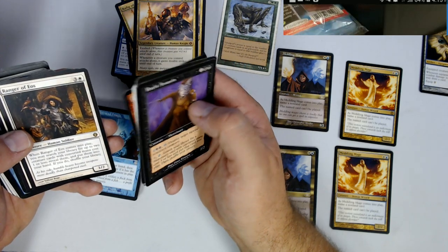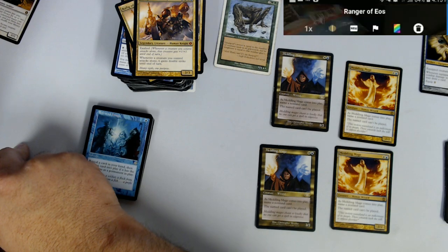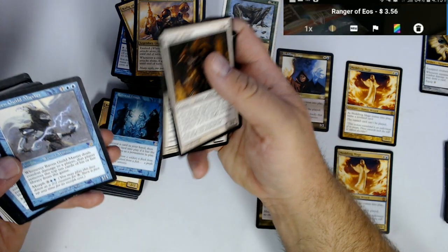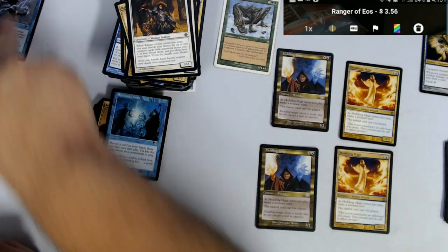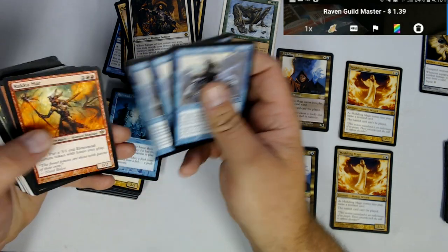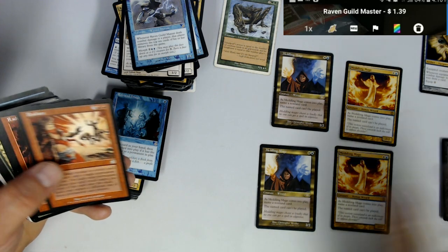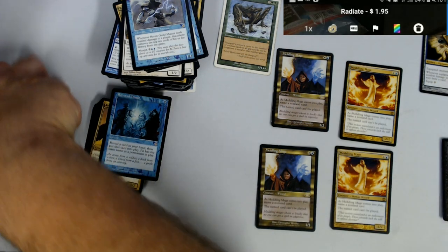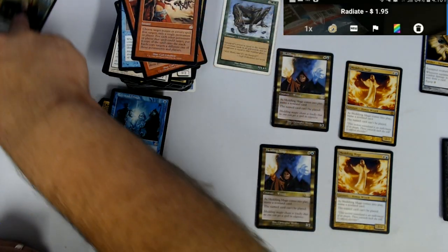Probably not much there. Ranger Eos, I think, is only now like $1 or $2. That's a little better, $3. The Raven Guildmaster. It's a wizard. Yeah, it's okay, right? Throw that on there. Radiate. Not sure. Let's see, yeah. $1, $2. Rampaging Baloths, a mythic.